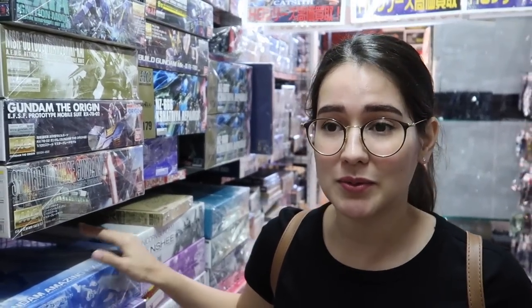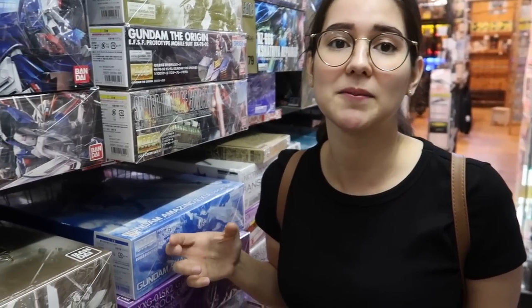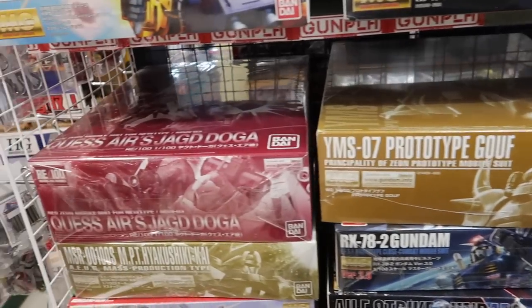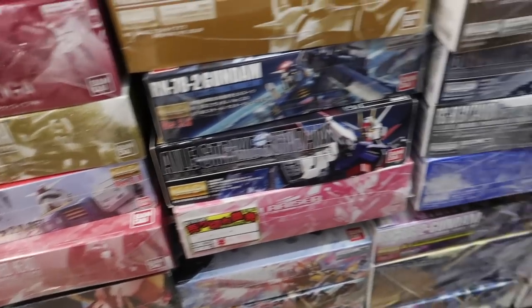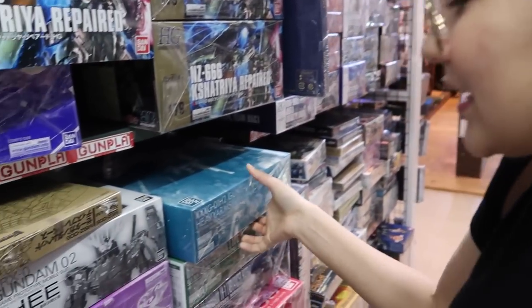So this is where I tend to score my P-Bandai items when I come to Japan, because you can't buy it at Gundam Front or big chains like Yodobashi, Bic Camera. They unfortunately don't sell P-Bandai items. So by coming to these thrift stores like Mandarake, this one here, Hobby Off, you're able to find a crap ton of P-Bandai. Now, sometimes it can be a little expensive.